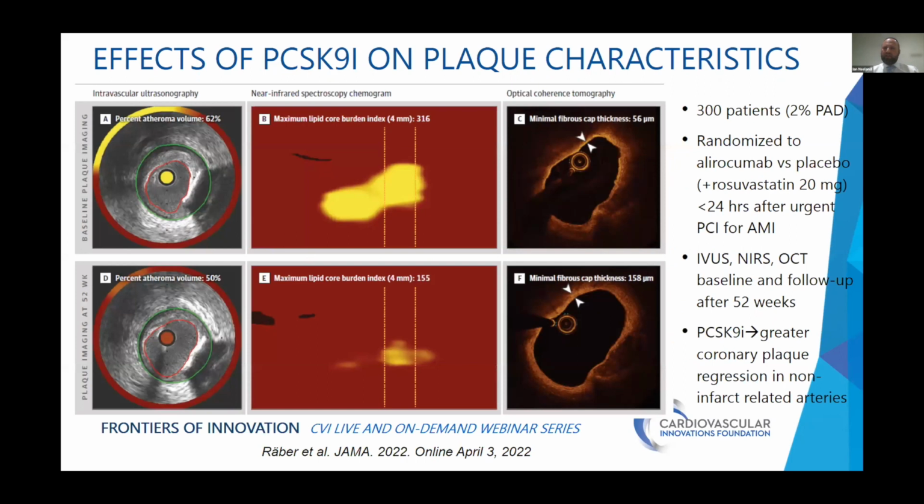Now, what's interesting in this analysis is why PCSK9 inhibition has a greater impact, potentially, on polyvascular disease. This is an analysis of alirocumab that was recently published, online last month, that looked at 300 patients, 2% of them with PAD, randomized to either alirocumab versus placebo on top of rosuvastatin 20 milligrams in the background. They were enrolled less than 24 hours after an urgent PCI for acute myocardial infarction, and they were studied with multiple imaging modalities: IVUS, infrared spectroscopy, and OCT. They did this at baseline and then at follow-up after 52 weeks of treatment on either the alirocumab or placebo with background statin.